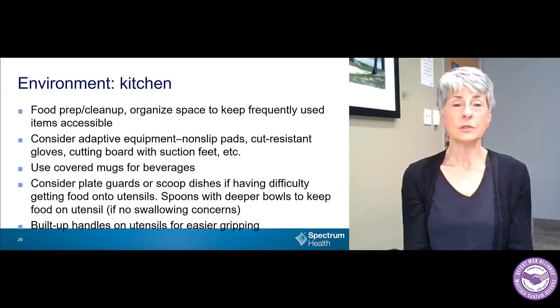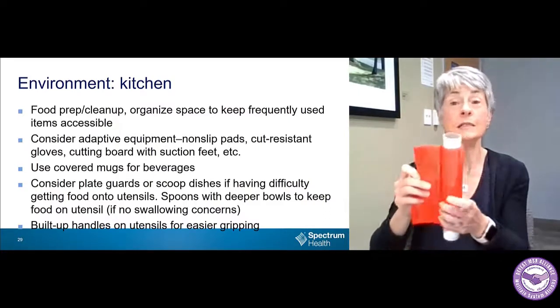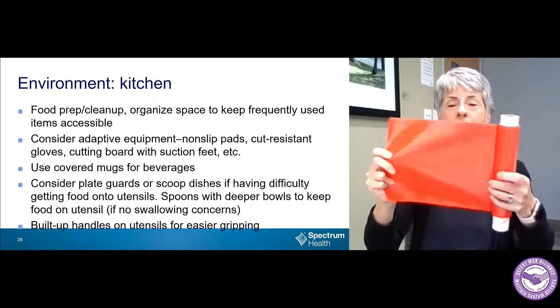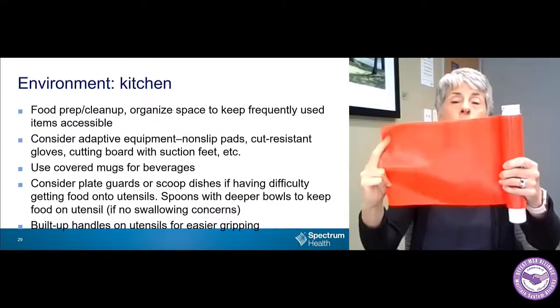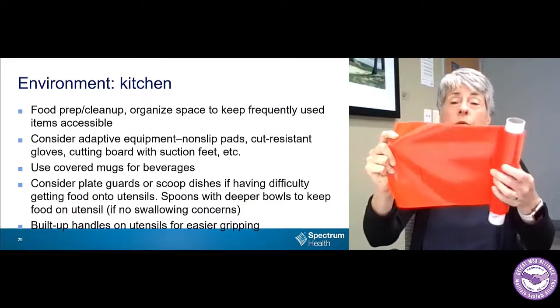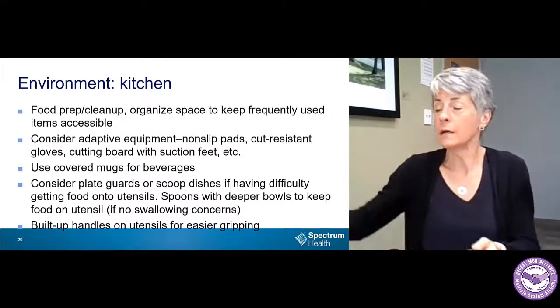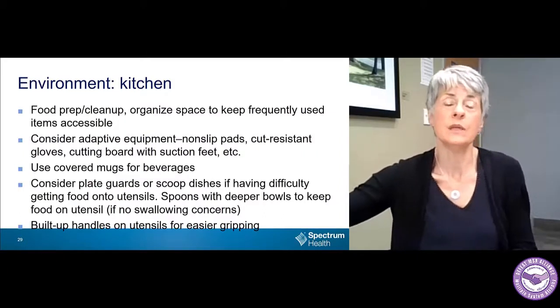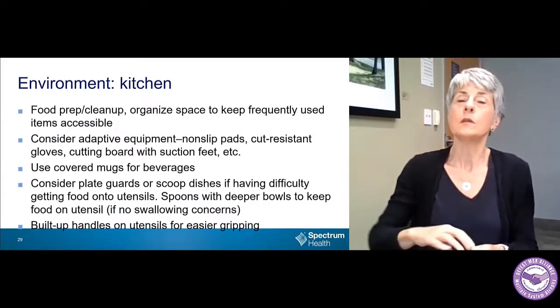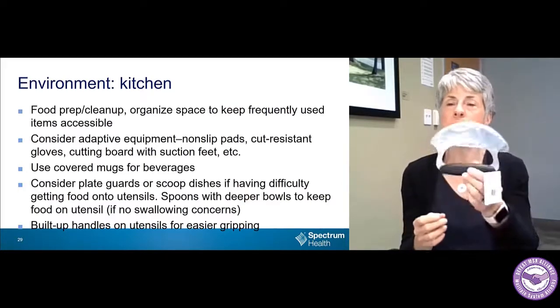You also may want to consider some adaptive equipment for food prep. There are items such as Dycem. This is a non-stick pad that can be placed under a bowl or a plate so that things don't slip and slide around, or so that you can do things using one hand more easily. There also are adapted cutting boards that can be used so that things can be pushed against the edge. They have raised edges.